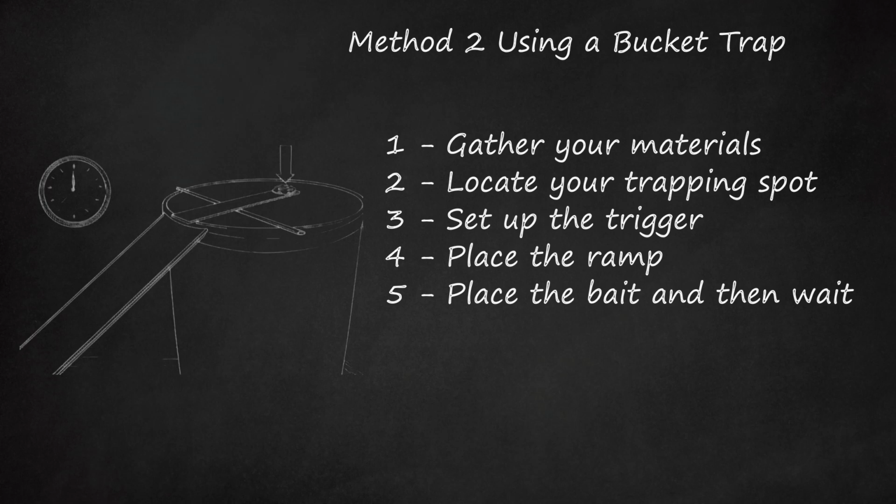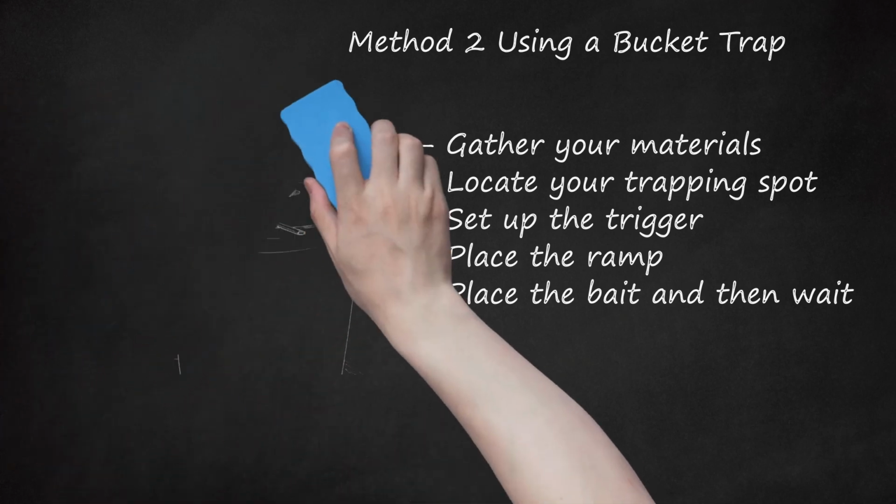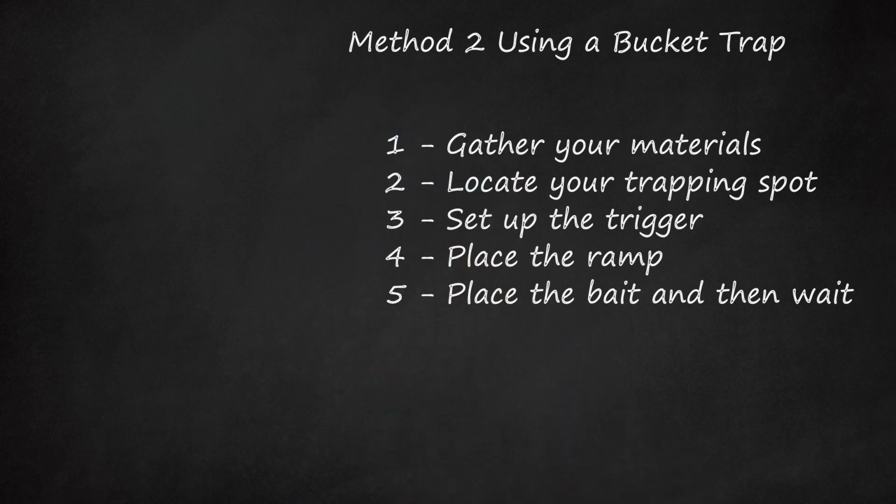Check it regularly throughout the day. Optionally, you can place a trail of bait up the ramp as well. Use peanut butter to make the bait stick to the ramp without sliding down.